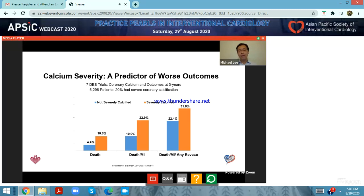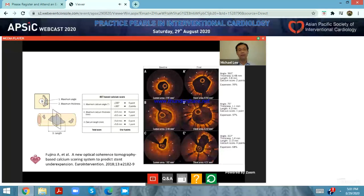Professor Seth has addressed this. We don't really want to touch on calcified lesions because they always end up in worse outcomes for the patients. There are more deaths, more MI, and more revascularization in the future when we see calcified lesions, especially very severely calcified lesions.